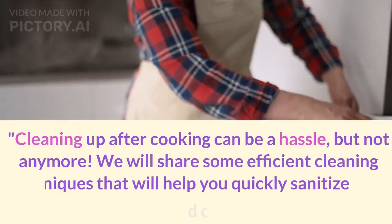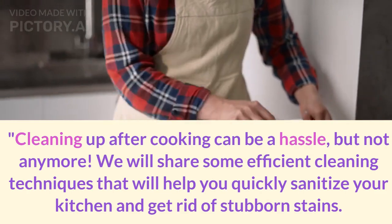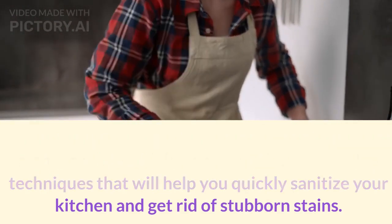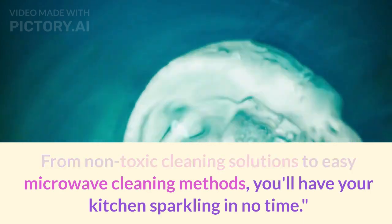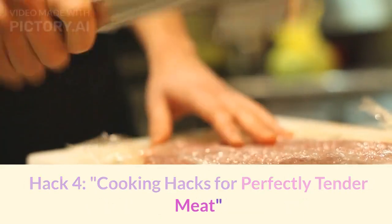Cleaning up after cooking can be a hassle, but not anymore. We will share some efficient cleaning techniques that will help you quickly sanitize your kitchen and get rid of stubborn stains. From non-toxic cleaning solutions to easy microwave cleaning methods, you'll have your kitchen sparkling in no time. Hack 4. Cooking hacks for perfectly tender meat.